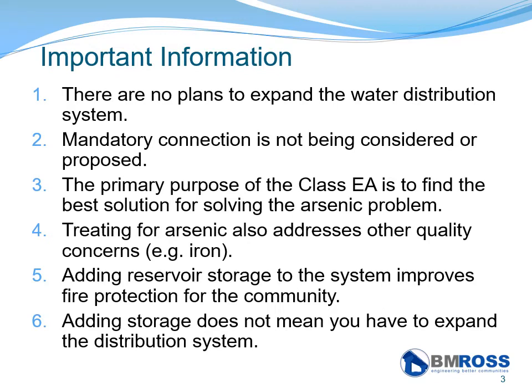The primary purpose of the environmental assessment, which is really the type of study that we are doing, is to find the best solution for solving the arsenic problem. Something that we have established is that treating for arsenic also addresses other water quality concerns, specifically iron, which we know is a problem with the existing supply.